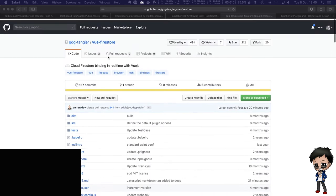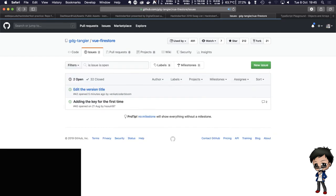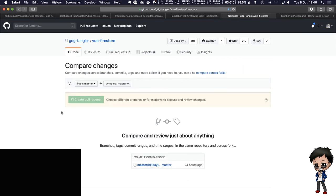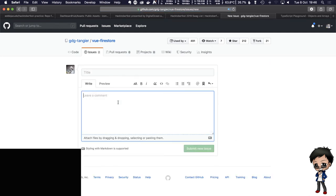Let's have a quick look. So he's got "edit the version title." And then when you do the commit, you can put at the front like hash 42 and then put a link back. So when you go into the issue, underneath the title and the body, it will say this commit was against this. And then I recommend in the pull request, when you create a new pull request, which I can't do here, but I'll pretend this is a pull request, at the top you say "closes #42", and then when the pull request gets merged, it will automatically close the issue. So I highly recommend doing that.